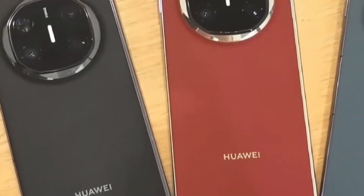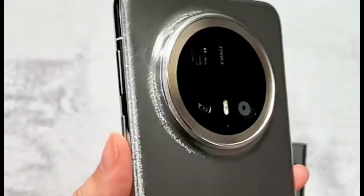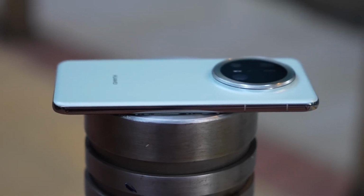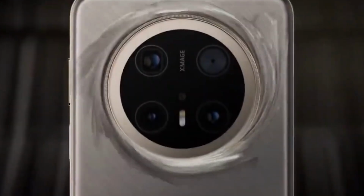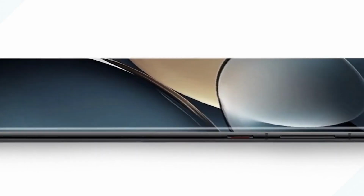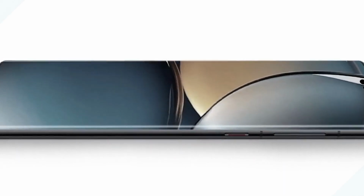The Huawei Mate 70 Pro Plus starts at roughly $1,120 for the base model with 16 gigs of RAM and 512 gigs of storage. If you want the higher 1TB variant, it goes up to around $1,250. So with those prices, you're getting a top-tier flagship phone packed with features. The Huawei Mate 70 Pro Plus delivers a stunning design, next-level cameras, powerhouse performance, and smart AI features, making it a strong contender for the best flagship of 2024.